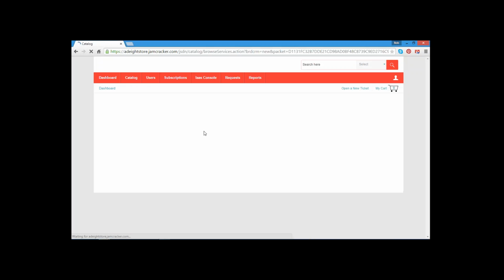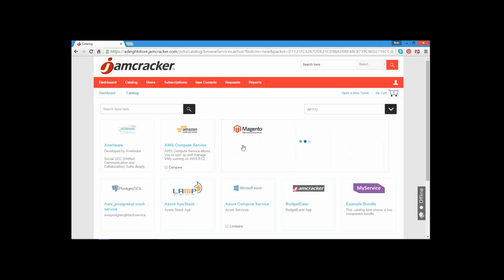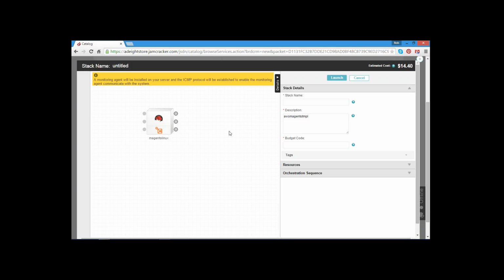What I'd like to do now is switch gears a little bit and show you a little bit about our workflow for adding or spinning up an application stack. I'm going to go ahead and pick up this Magento stack here. This one was designed by the application stack designer to run only on Amazon. It's the designer's determination that for whatever reason they only want this to run on that one cloud. But you can have application stacks that can be run on multiple clouds.